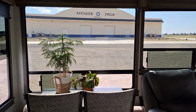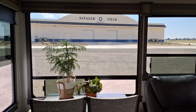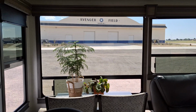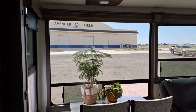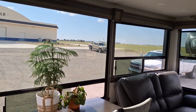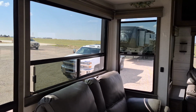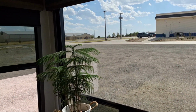I'm so happy that we got to go through the World War II WASP Museum, and we even get to stay all night in their parking lot. It's a Harvest Host. We got fans I can turn on too. And there's one other RV right over there, so we're not alone. I think we'll have a lot of stars out tonight, just like that song.